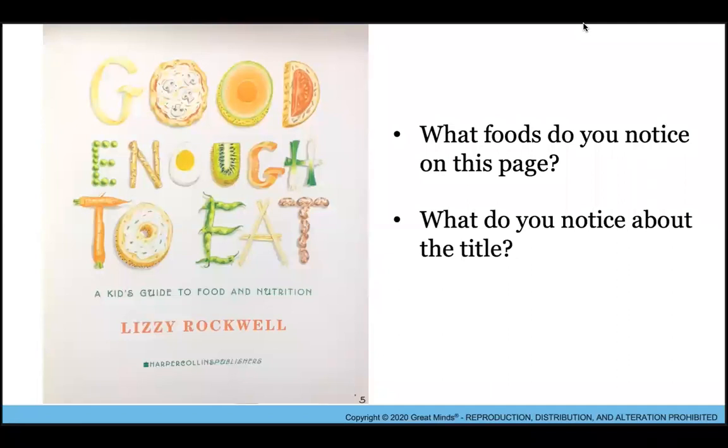Here is page 5 from Good Enough to Eat. What foods do you notice on this page? What do you notice about the title? On a piece of paper or your response journal, write down your thoughts to these two questions. Pause the video so you can write your thoughts about the food you noticed and what you notice about the title.